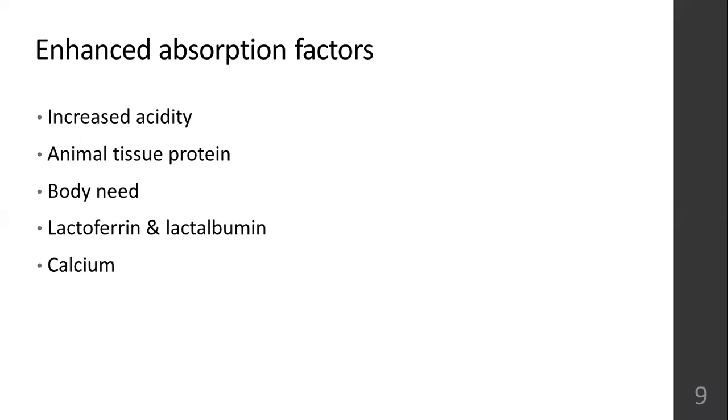Then calcium. If calcium intake is more than 300 mg in the same meal, if you are having an iron-rich fruit or vegetable, but along with that you are having a calcium-rich food as well in the same sitting, in the same meal, that can block the iron absorption. But if the presence of calcium is less than 300 mg or less than 200 mg, that is not an issue.